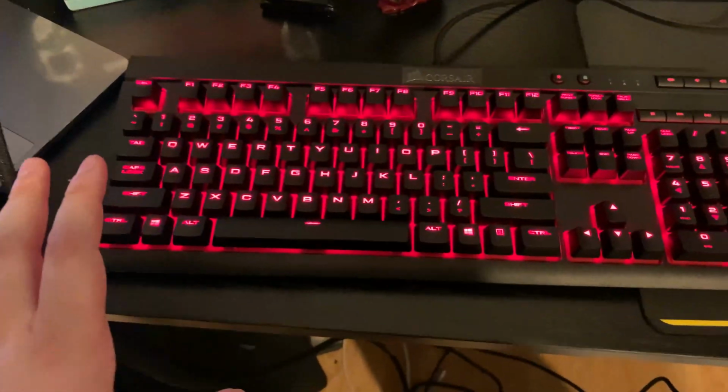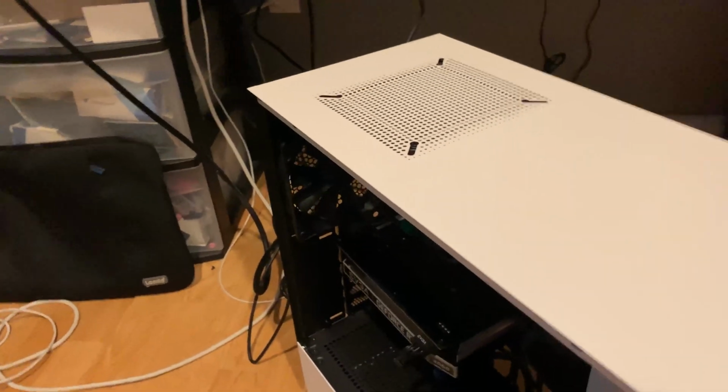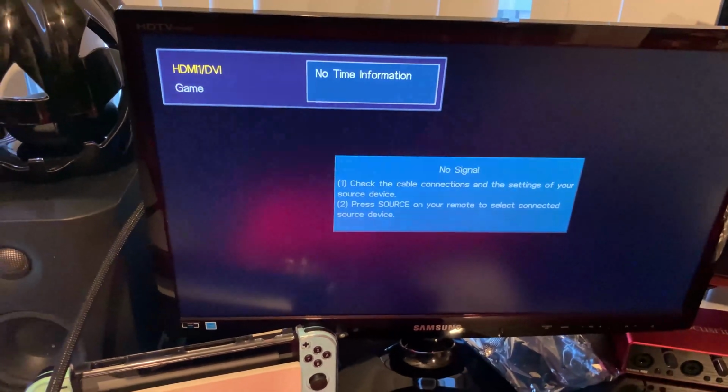Okay, that's a good sign. The keyboard turned on. And the display, I think it turns on automatically. Okay, no, okay, here we go. Moment of truth. Okay, fans are moving. Yes, they are. Okay, yep, all fans are moving.